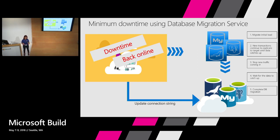Right? So this is what we mean by minimum downtime. Now this is a huge difference compared to when you actually have to put your database into read-only mode or your application down since the beginning of the entire migration, right? We're actually talking about minutes of downtime versus days or entire weekends of downtime. Now let's actually do this in a real demo.